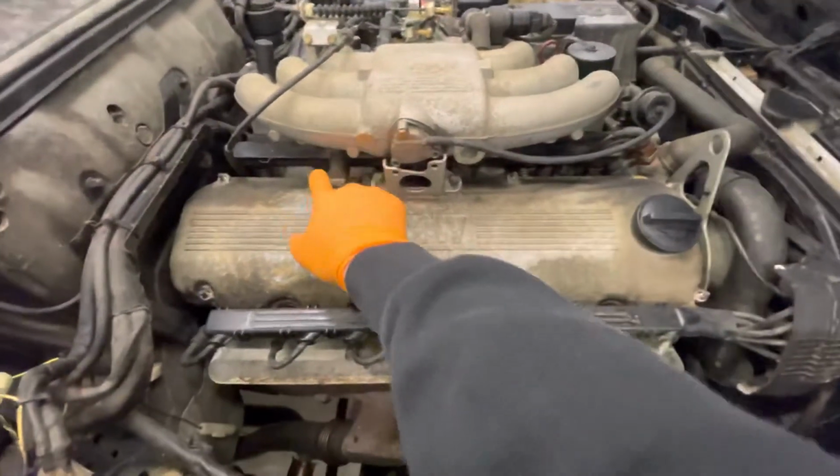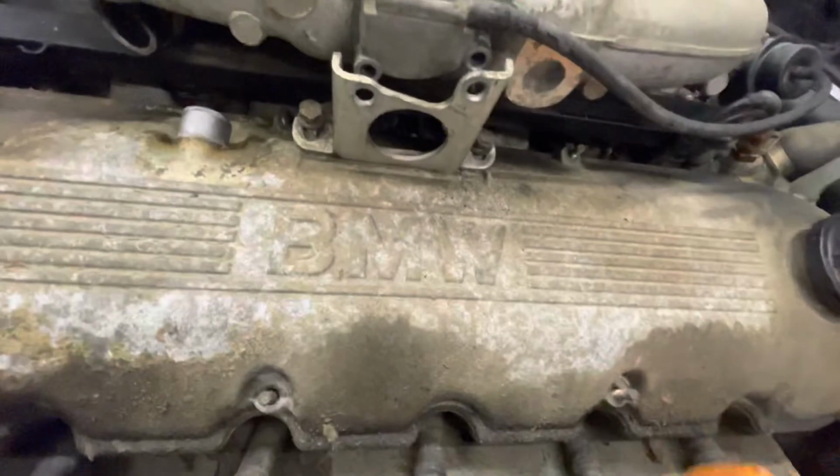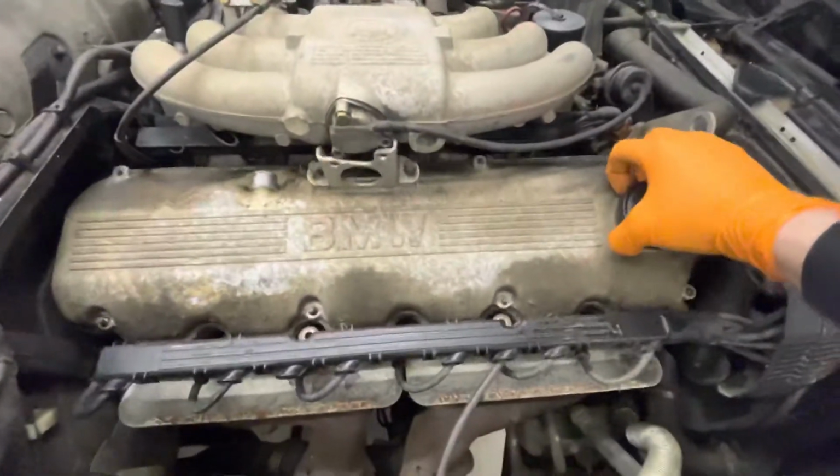Oh, one last step. I gotta remove this. And then we'll get it. Pop that line off. Kind of nice and clean it is underneath. Let's see what we're dealing with under here.